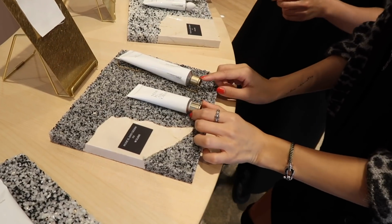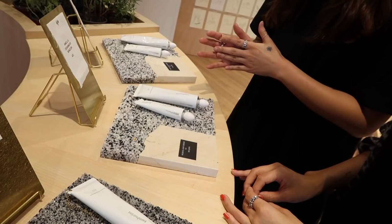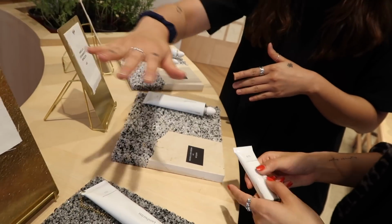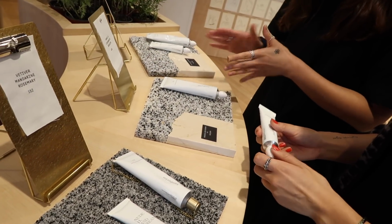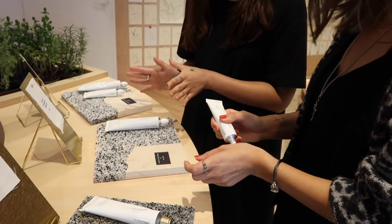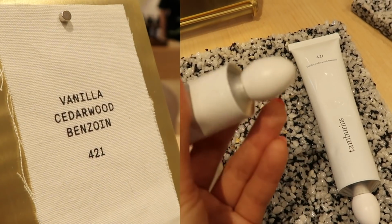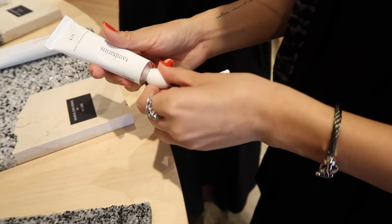Moving on to the three new scents. You'll notice that one has a gold cap, but the other two has white egg caps. This differentiates the texture. The gold cap hand creams are formulated for all four seasons, but the white caps are better and recommended for the cooler months when our skin feels tight and dry. 421 was inspired by an employee.